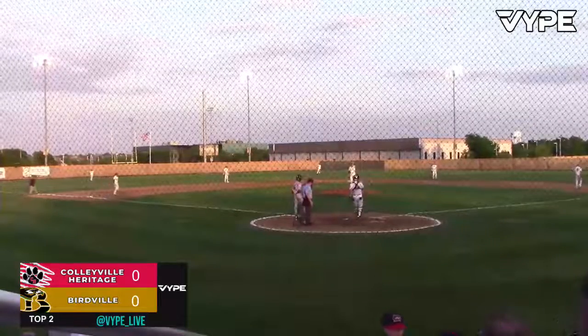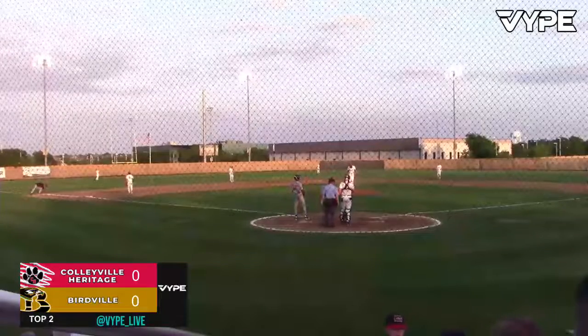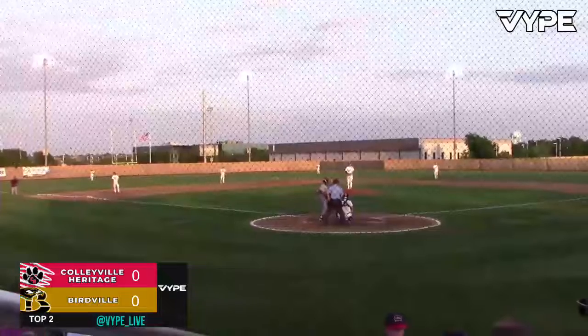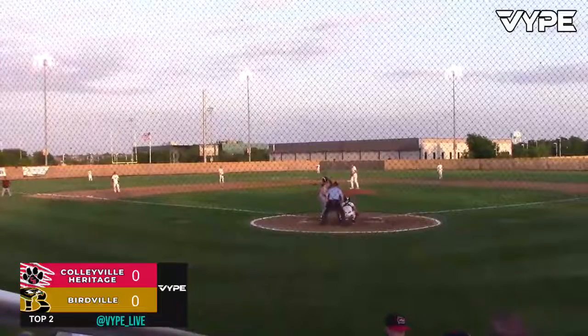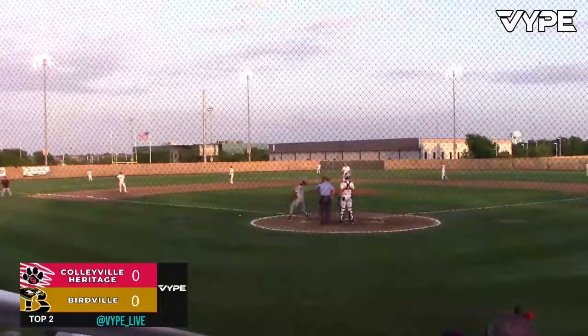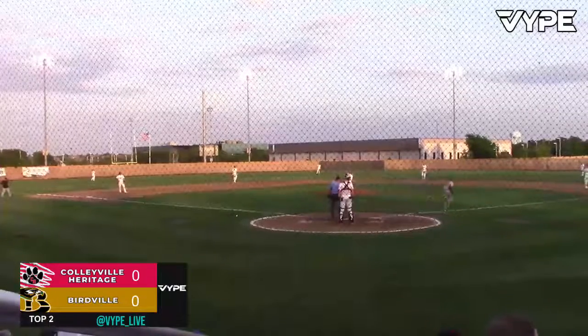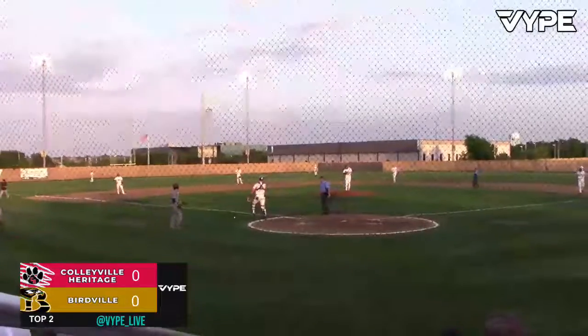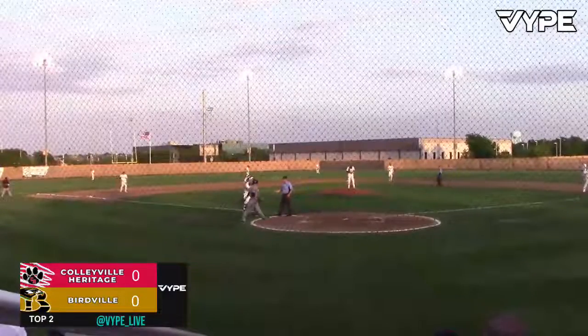Batting here is number 17, Josh Stanton. One of the better hitters here for Colleyville, sporting a .293 batting average. And he beans another one. Second hit-by-pitch for the game, number 17, Josh Stanton gets on first.